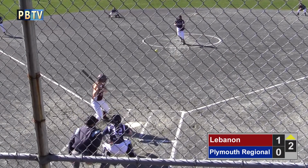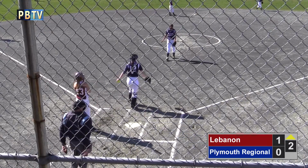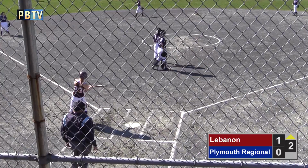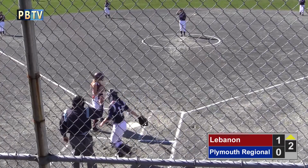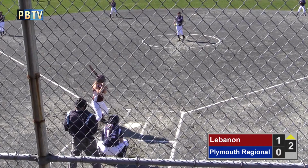Would not be surprised if she tried taking off here. That's another ball. So Sammy will call it time to talk to Jeevan. That's 3 balls and no strikes. I think more than anything, Sammy's just trying to calm her down, get her calm in the circle there. 1 out here for Lebanon.